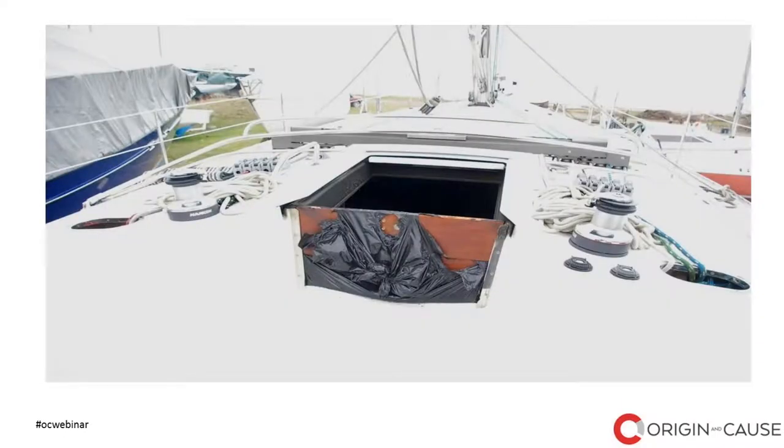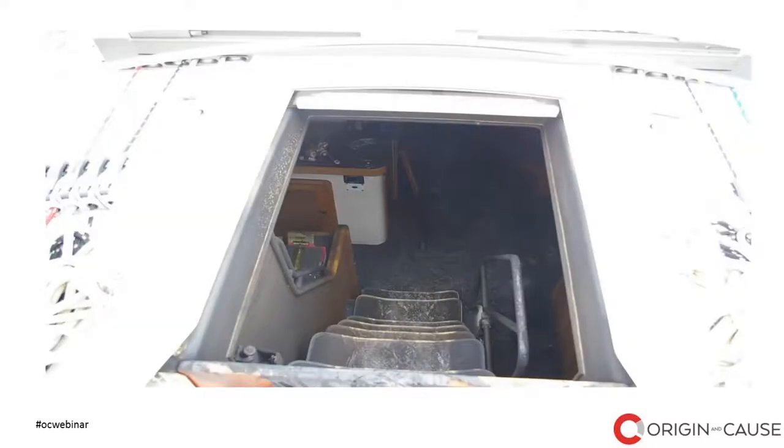Now you're looking at the cabin hatch, and you can see that the plastic that was basically used for weather protection over the winter months has suffered heat damage. Again, no other exterior damage to this boat. Now looking down through the hatch cover, you can see that there is evidence of smoke and heat inside the cabin area.